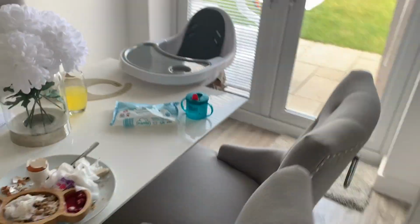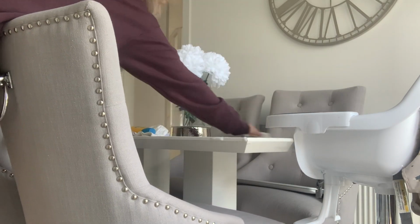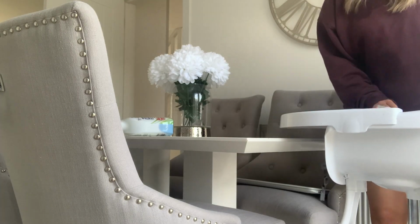So now the washing's on and I'm just going to go and clear up from breakfast. He usually gets quite a bit of food on the floor, and the table and high chair can be quite mucky. I don't fully clean the high chair till after he's gone to bed because there's just no point, but I'm just going to give the tray a little wipe over.